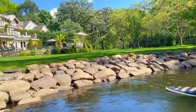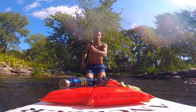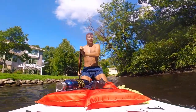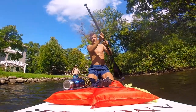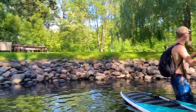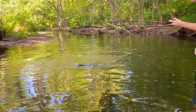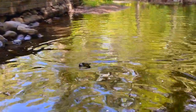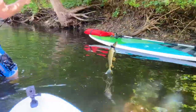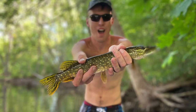Out fishing, having some fun, some nice homes here. Catch a fish, Britt. Hey, Britton. Do you think we're invited to this fancy dinner right here? Britton got a fish. Nice. Oh, you're right through the top. I just don't want to cut my line. I like this whopper flopper. Using floppers in rivers is not a good idea. Why? Catches too many fish.